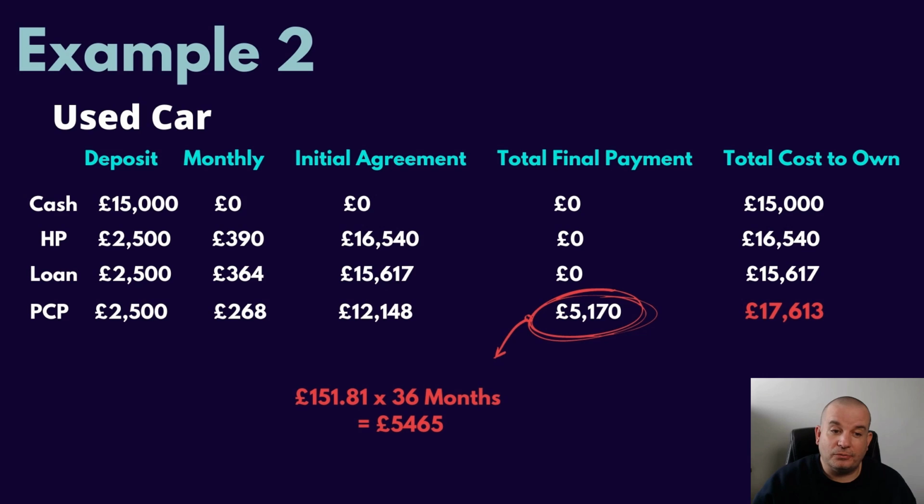Bank loan is 364 a month, and the cost of the finance is only 617 quid, which is really good. If you think you can borrow 15 grand over 3 years for 600 quid, assuming you've got a decent credit score and all the rest of it. And obviously that's as of today, a deal I've just randomly found on the internet. Interest rates change, availability changes, what have you.